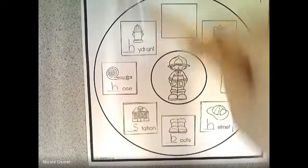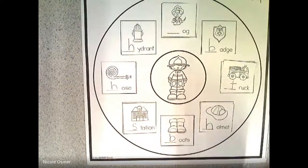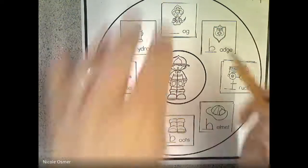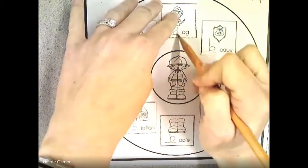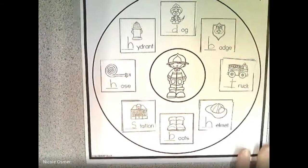And the last one, some firehouses have dogs. Dalmatian dogs are the popular one we sometimes see in stories. Dog, what's the first sound you hear in dog? Duh. D, dog, duh. And that is your circle map.